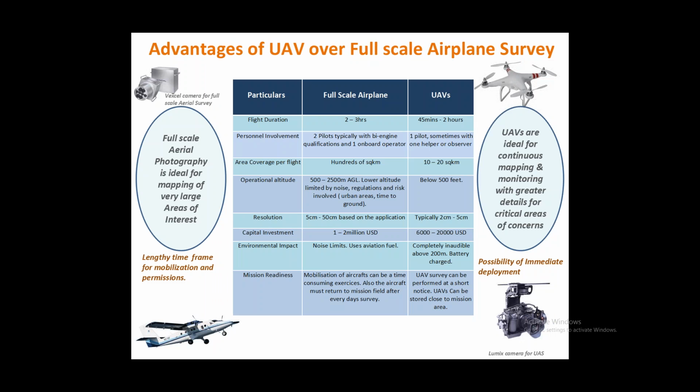Advantages of a UAV versus a traditional aircraft. Flight duration: well, with full-scale aircraft, you get about 2 to 3 hours of flying time. UAVs, 45 minutes to 2 hours, depending on the aircraft and the batteries that we're using. With the traditional aircraft, you need to have a pilot as well as a co-pilot.